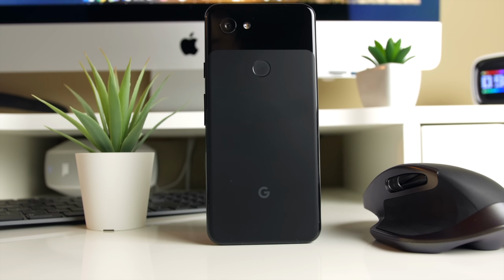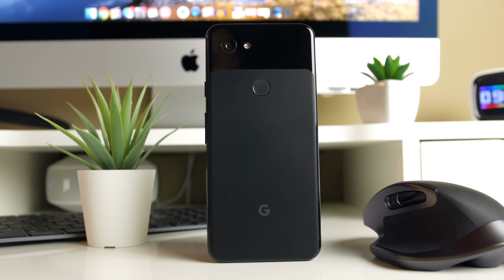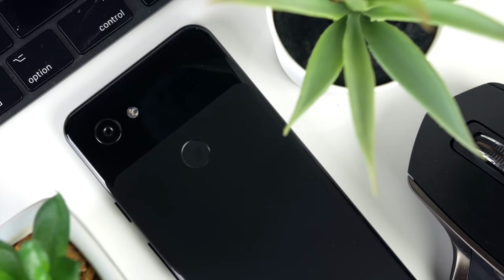Okay, so the first thing that I want to touch on that was super surprising to me was just how much I enjoyed the build quality of this phone. Yes, you heard me right. I like the polycarbonate design of the Pixel 3a.